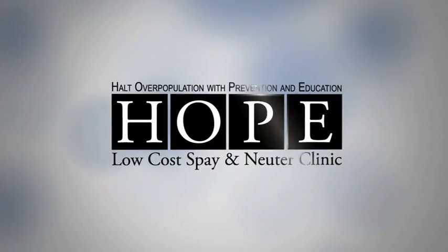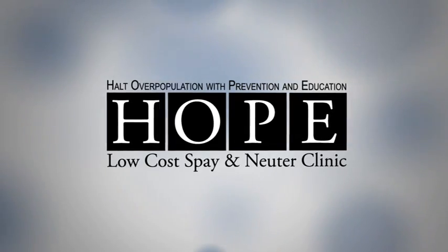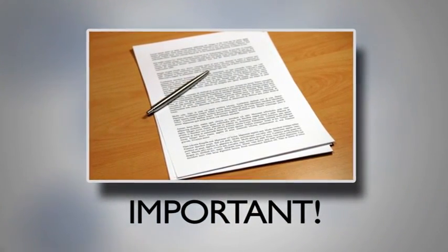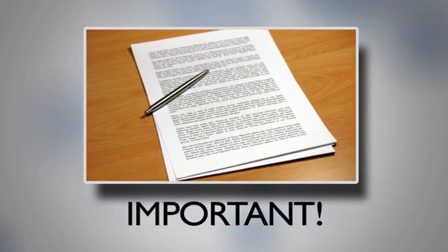Thank you for having your pet spayed or neutered. You've become part of the solution to the animal overpopulation problem. You're taking your pet home, and there are some very important post-op instructions you need to follow. We'll go over these now, but you'll also have a printed copy with your paperwork, so pay attention. There will be a test. Well, not a real test, but your pet is depending on you to follow these directions carefully.